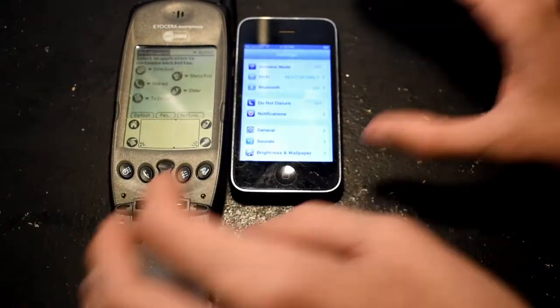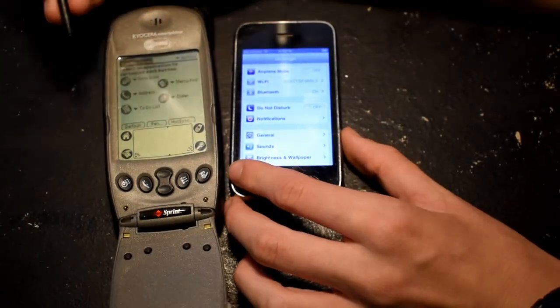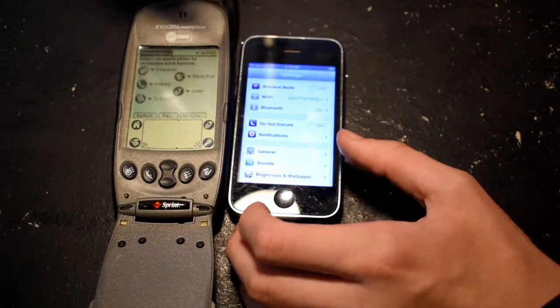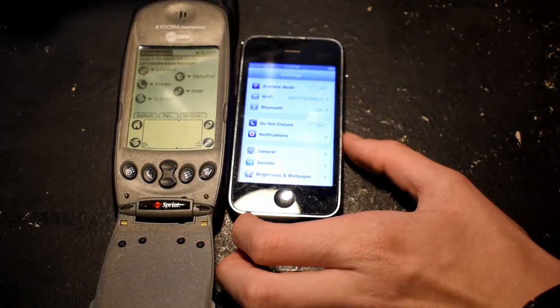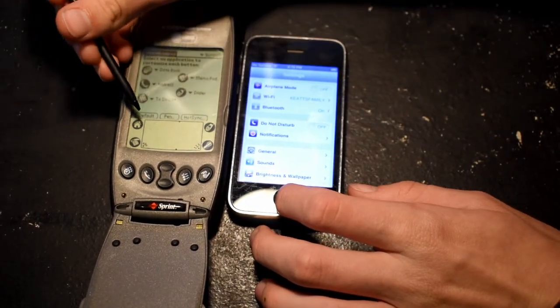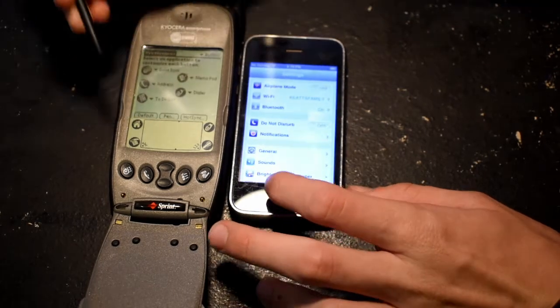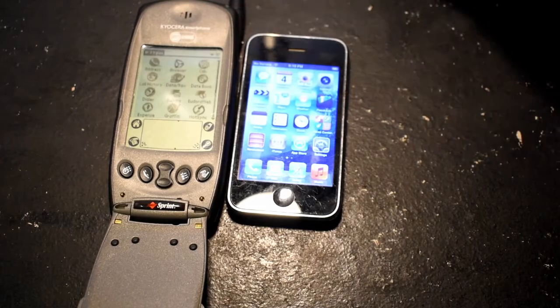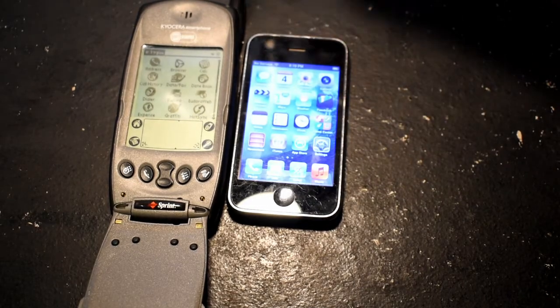Now we're going to do a comparison of which one can get to the home screen first. It probably isn't a fair comparison, but we're just going to do it anyways. And also, this is the iPhone 3GS. S stands for speed, according to Phil Schiller. Now we're just going to hit the home button on both at the same time. This one got to the home screen first. This one exited the app, but it didn't show the home screen.